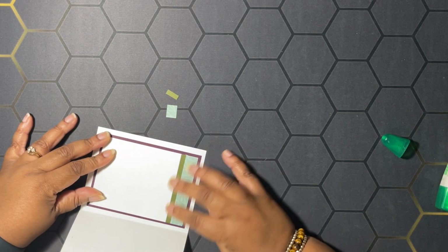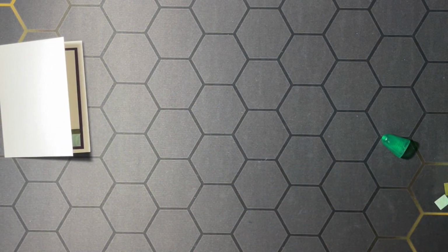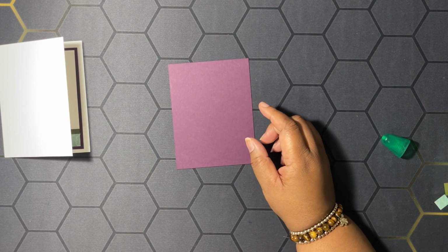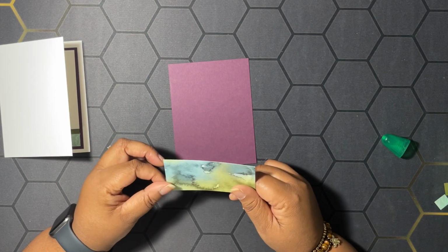And get that in there just like that. All right, that's done. So now I have another piece of Blackberry Bliss. This is 5 1/4 by 4. And then I have a piece of Designer Series paper. This is 2 by 4.